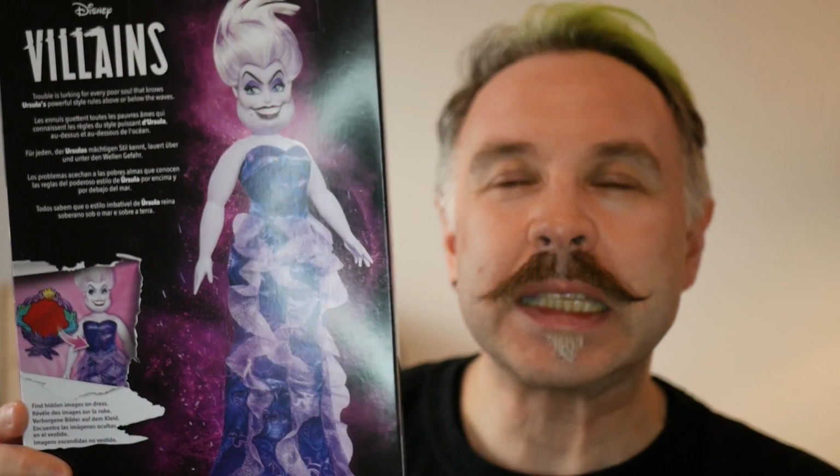And yeah, here's the back of the box. This is what she looks like. These are quite cheap looking, I think. Not the actual dolls, but certainly the kind of accessories and stuff like that. And certainly the dress, I think, is that kind of really noisy material. That's how I can describe it.